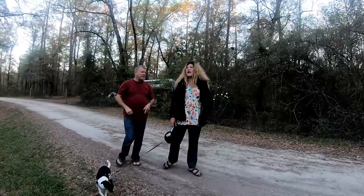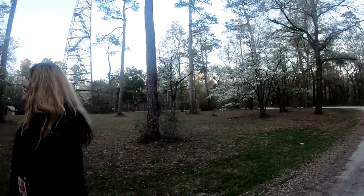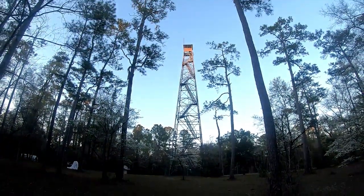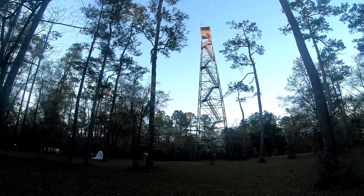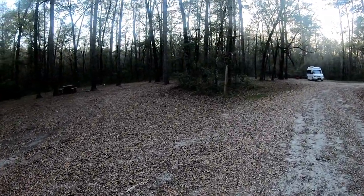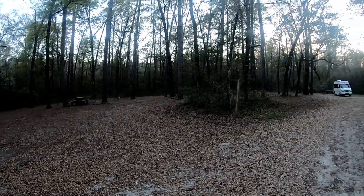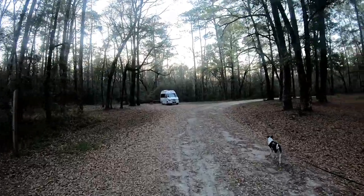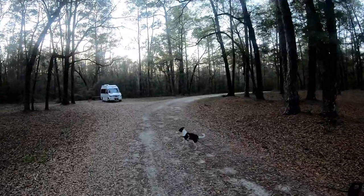Scotty wants to walk up the tower. I'm sure it's made of steel. Yeah, so for these big sites, 4 vehicles are allowed. The smaller sites, 2 vehicles are allowed. Okay. We can get our whole tribe in there. Just about.